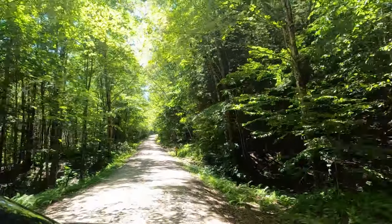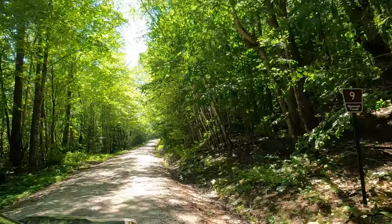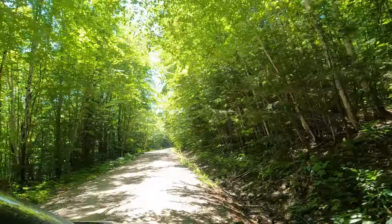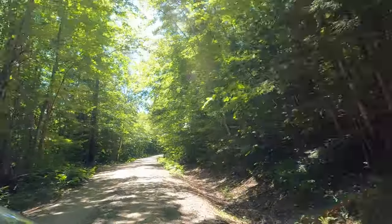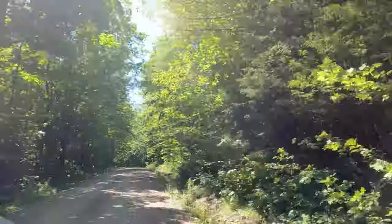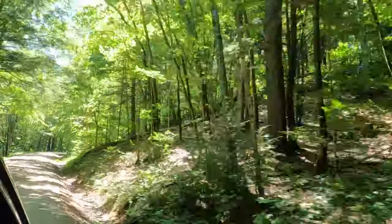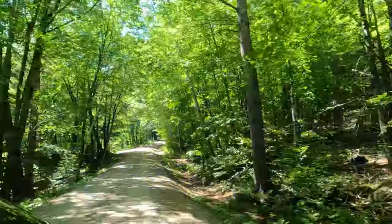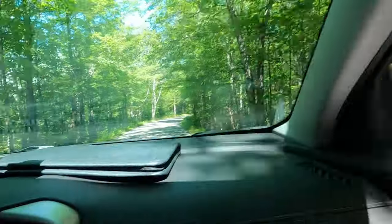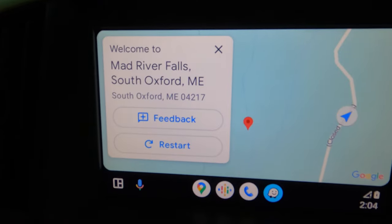This is alternative route number 2. We are in the National Forest. We are on our way to Mad River Falls. And this is the directions that it took us. That's where we're trying to go.